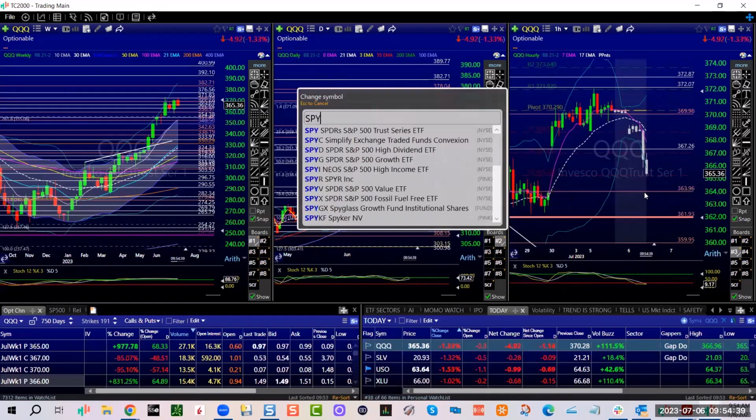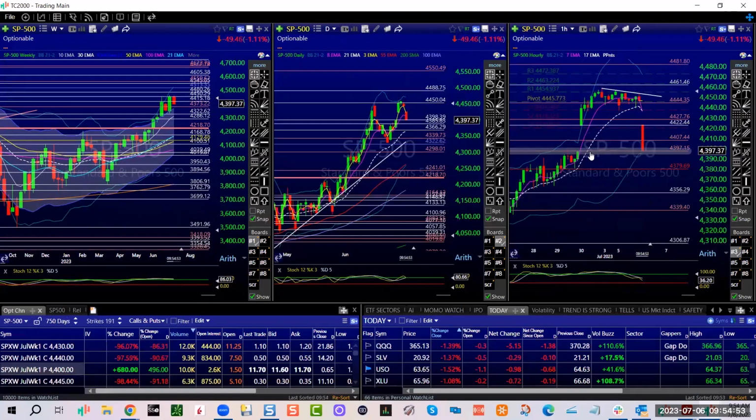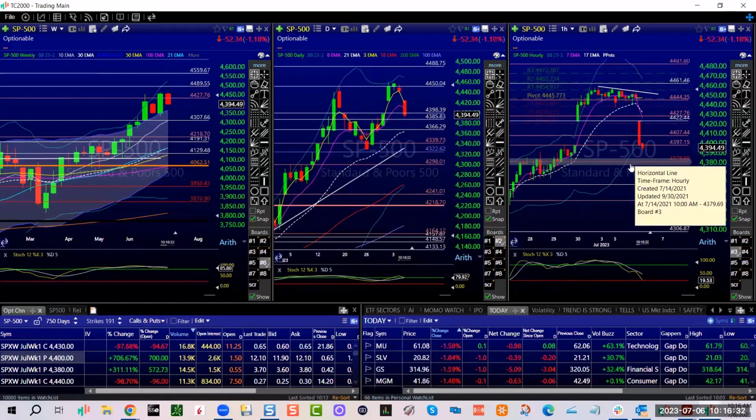In the same way that SPY is a gap fill to 438.14, and they're working, right? This just tagged 4397.15. 4397.15 SPX gap fill, it's 43.07 area. So that's what I'm trying to size up, right? So it's 10 o'clock. We typically have all those puts monetized. VIX calms down.